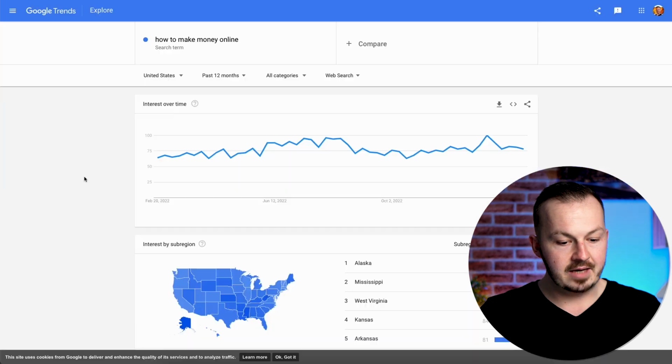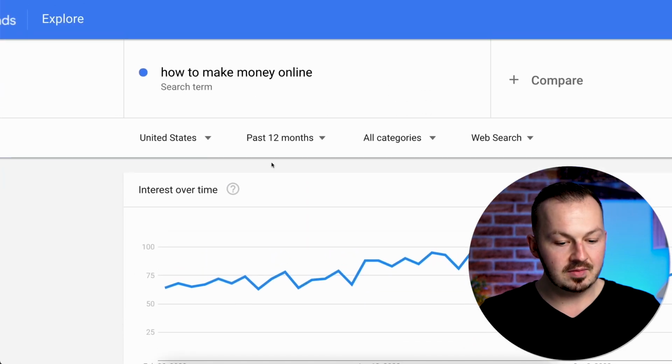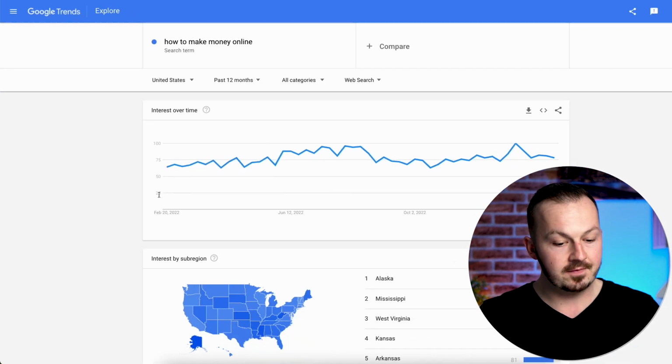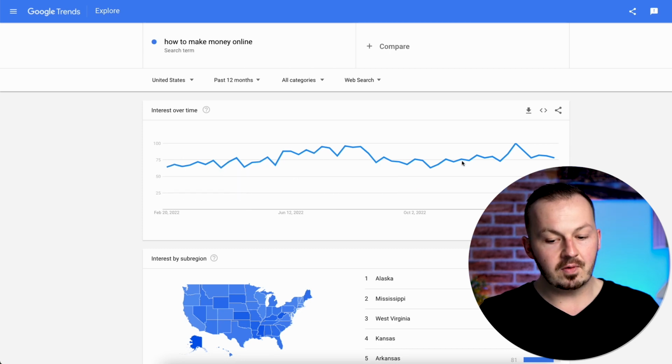Then just click on it, and you can see right here in this graph that it is a very highly searched term. How to make money online has been searched this much. You can see right here there's this scale from 0 up to 100, 0 being the lowest search, absolutely nobody's looking for it, and 100 being the highest, getting so much traffic. Now if you take a look at this graph right here, it's being searched for very highly.